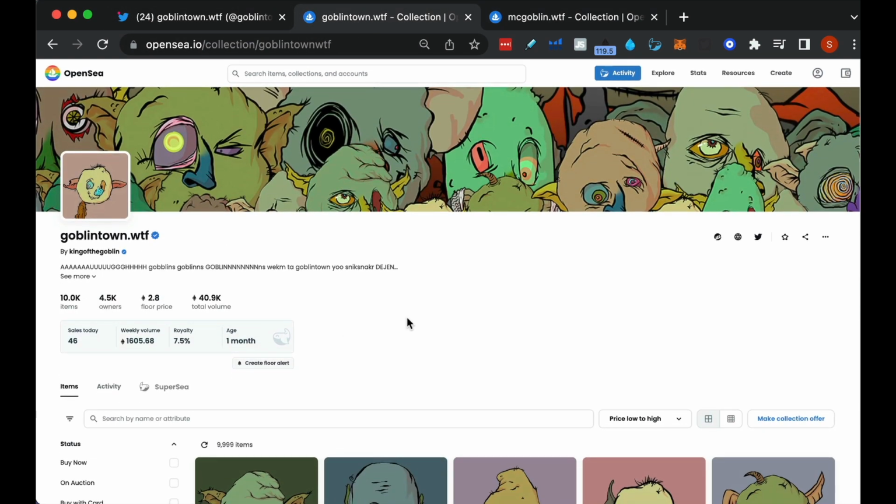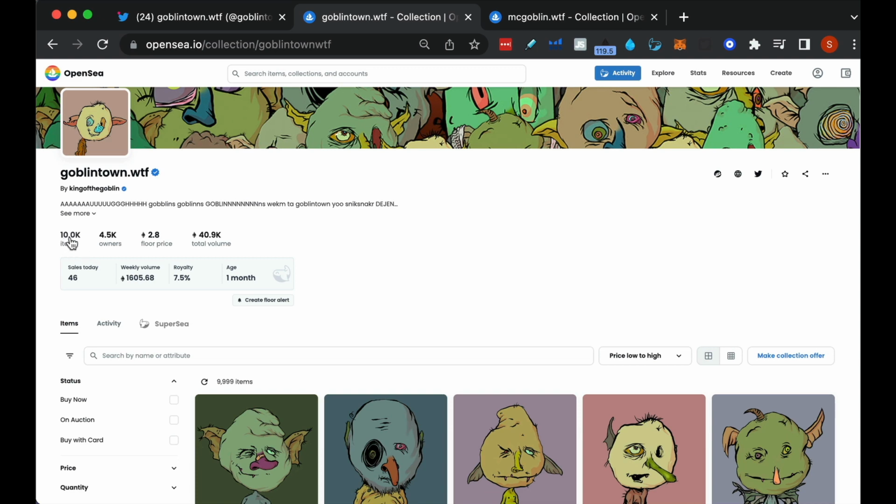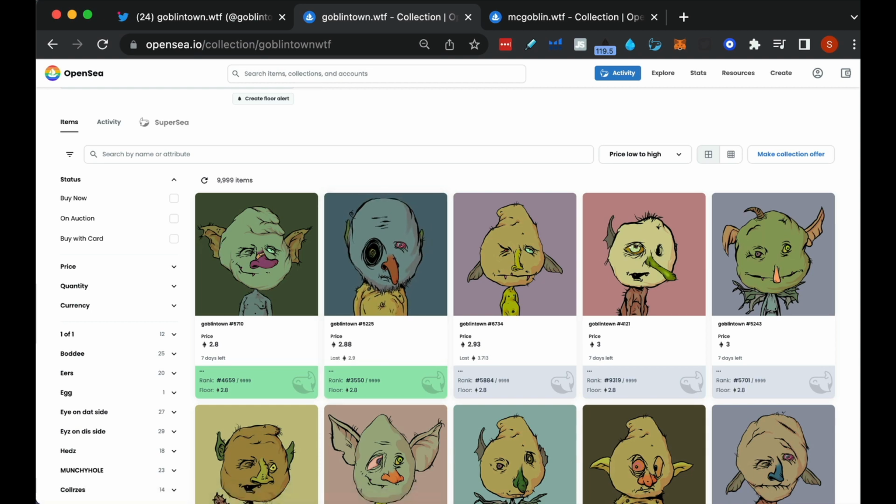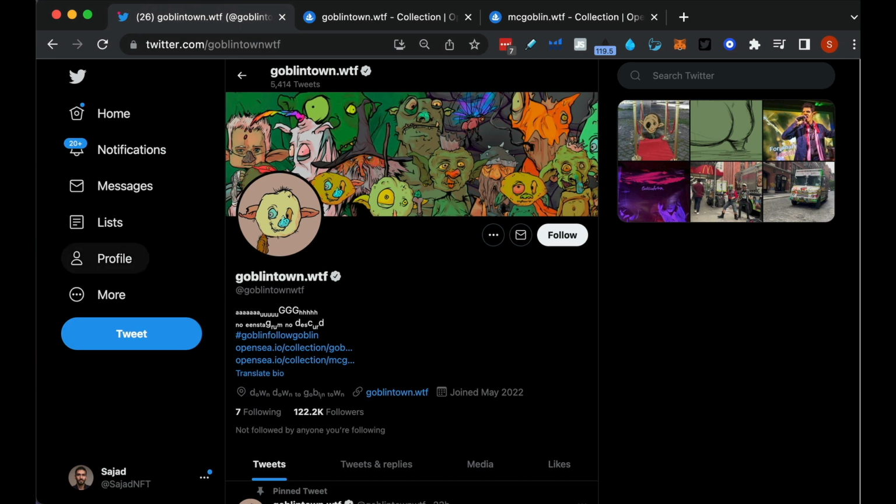And in this, you've got the standard 10,000 collections. They didn't try and do anything fancy in terms of the number of units. What they were concentrating on in terms of innovation were, first of all, the artwork, and then the other things we're going to get onto in just a minute. So let's go on to their Twitter now. This is their Twitter page.